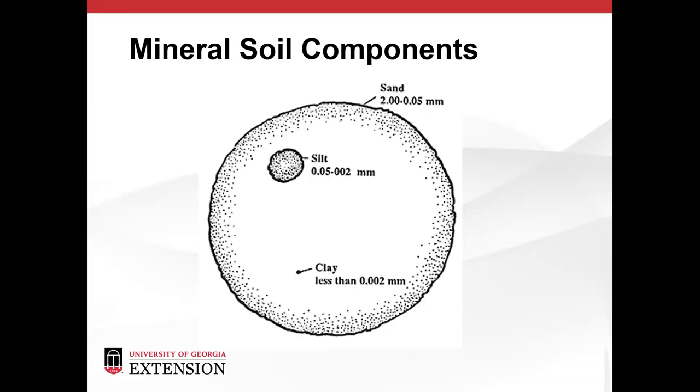This last one is only about a quarter, a third full of glitter, but I didn't have enough glitter to fill the jar up. But that's kind of what you'd imagine clay to be. Clay is a little tiny disc, like a penny almost, and they just stack right on top of each other, and you don't have these big air spaces. So if you think about that when you're thinking about your soil, you can understand a little bit about clay and why it's so sticky.